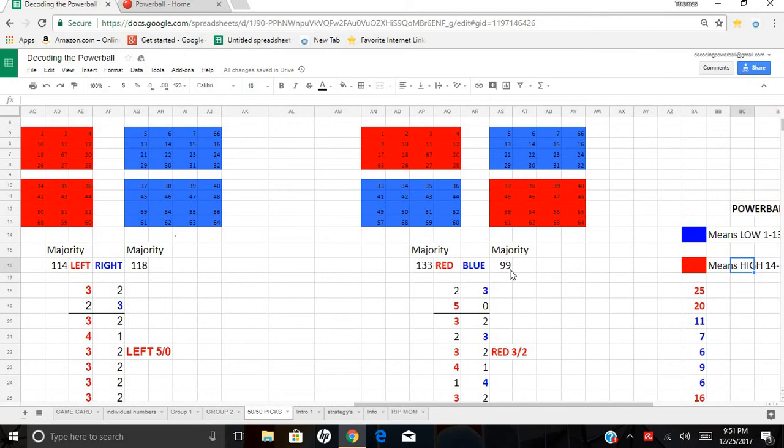Okay, so my next drawing is this red and blue. I think that the majority will be over here to the blue side, just because it's so far behind on the red over here. So again, I think the majority will be to the blue. I think more numbers will land in this area than this area.